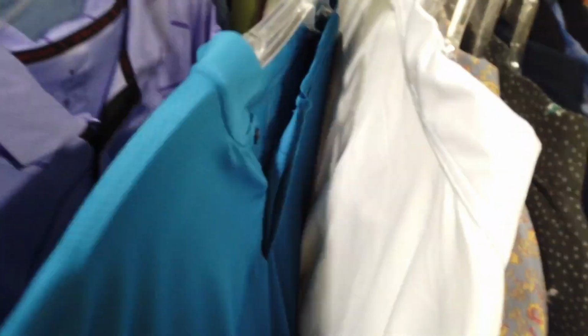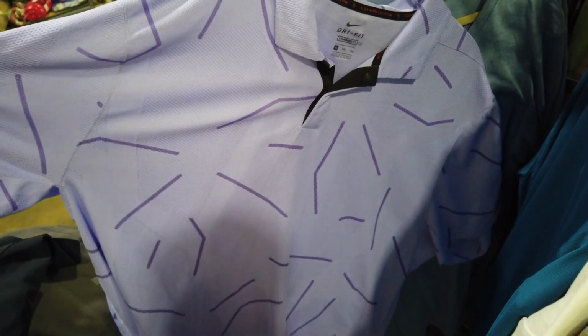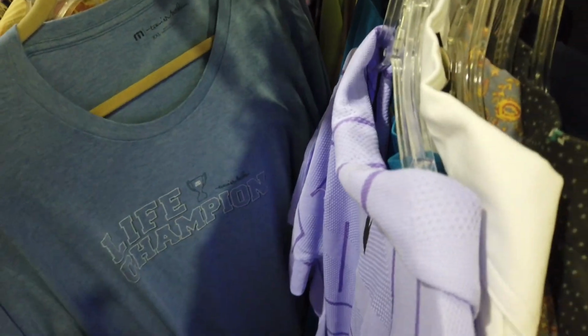Very unassuming, but this is a Nike Tiger Woods shirt. I'm picking up all Nike Tiger Woods stuff right now since he announced his departure from Nike. I think it's going to have some value add coming up soon. There's another one. That's a polo.